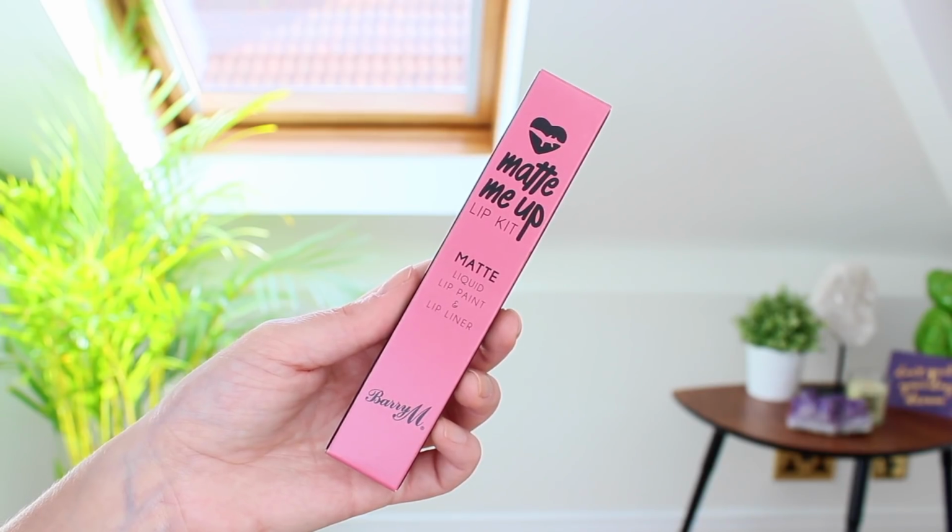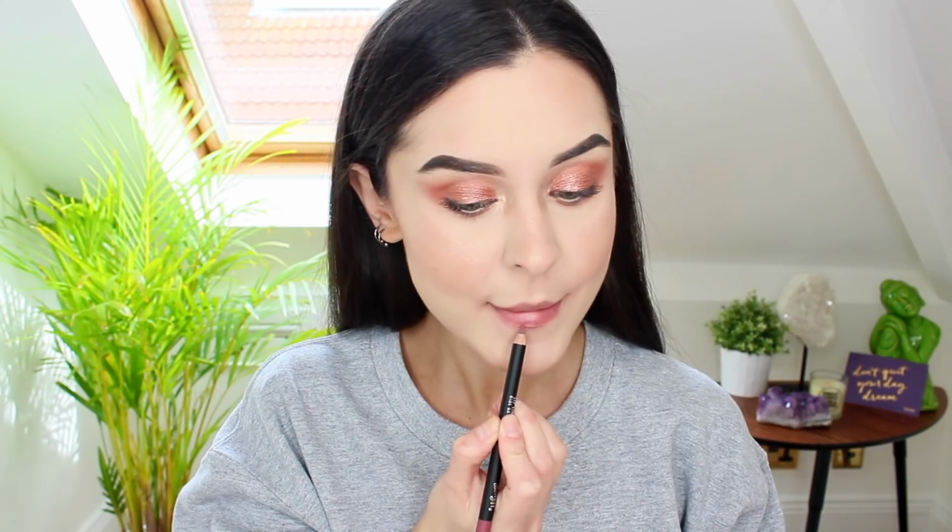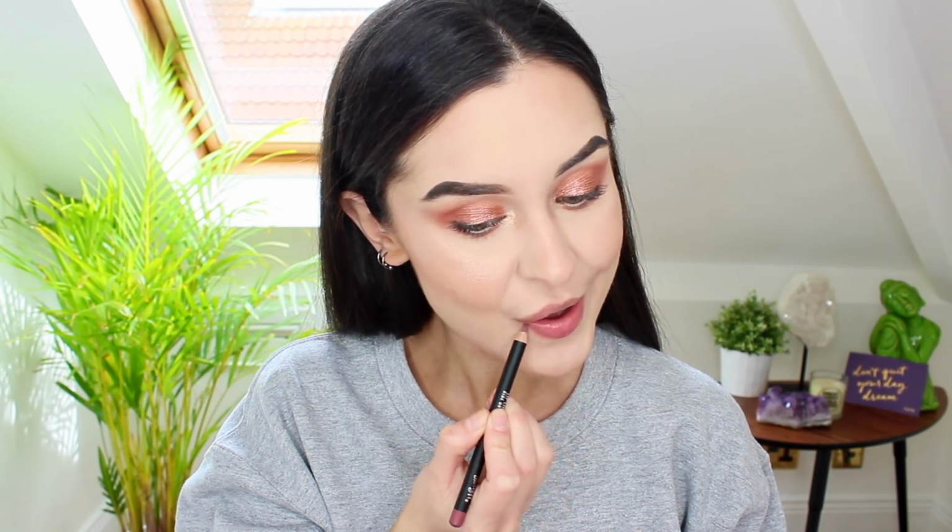It doesn't really matter, to be honest, because you guys know me, I'm gonna put lashes on anyway. I'm actually just gonna put some accent lashes on, but I'm waiting for them to dry at the minute. So I'm gonna use the Matte Me Up Lip Kit in Ride or Die. So this just basically has a lip liner and a liquid lipstick in here, and this is what they look like. They're just a really nice pinky mauve shade, which is just a me shade, and I think that it'll go really nicely with the eye.